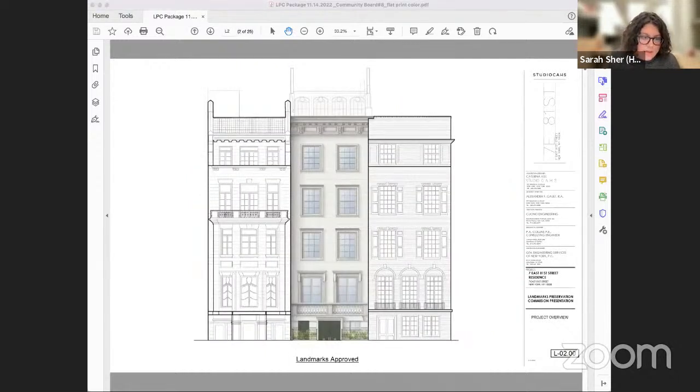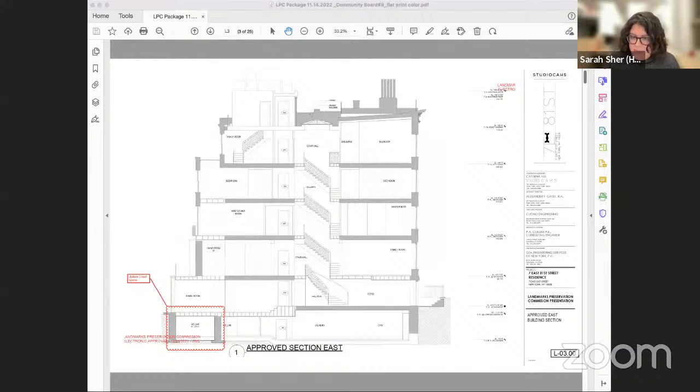You may recall that we were before you a little over a year ago with a proposal to reclad the facade in limestone, which was approved by the community board, and the design did continue to evolve after your review to incorporate your thoughts on the proposal for the final landmarks approval. Today we're here for two small public hearing items related to amending work that is already approved by landmark staff. This includes extending an approved bulkhead at the roof, which you're seeing in this drawing here, as well as excavation below the rear yard. So I'll start with the excavation.